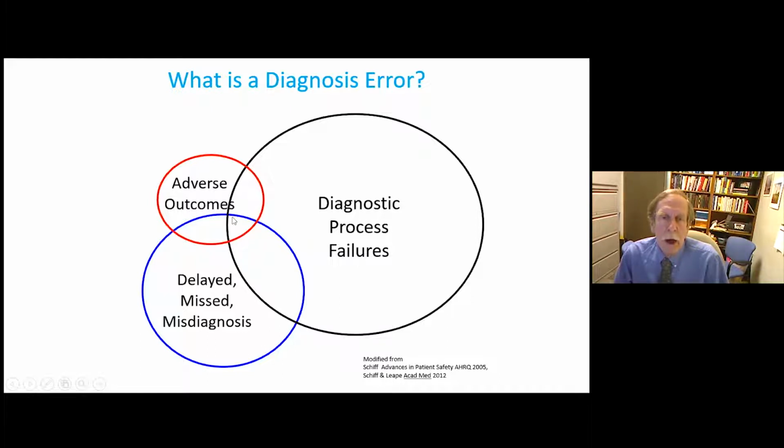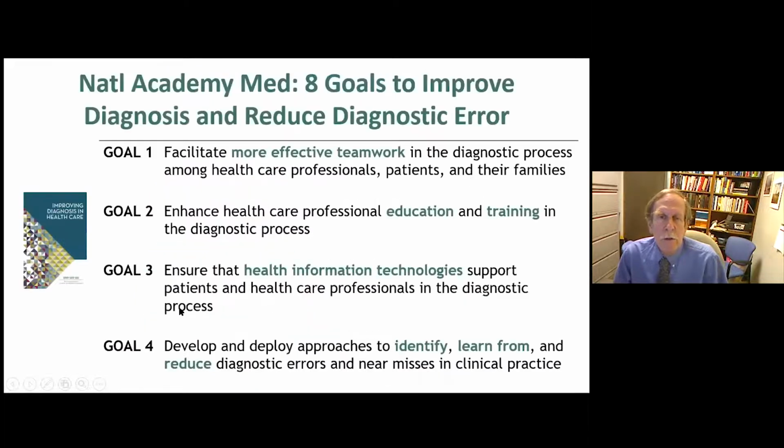Again, we obviously really focused on this. Somewhere between 40 and 80,000 patients a year are said to be dying in hospitals as a result of diagnostic errors. So this little slice has some big implications in terms of numbers and adverse outcomes. So what are we going to do about this? The National Academy of Medicine has these 8 goals, and I'll put them up here from their report. Then we're going to talk about some of them that I think are the key ones that we want to impress and explain better to you.